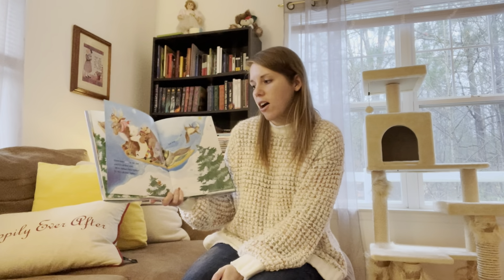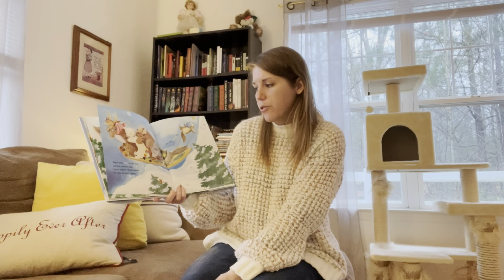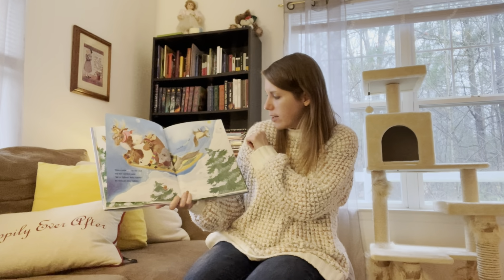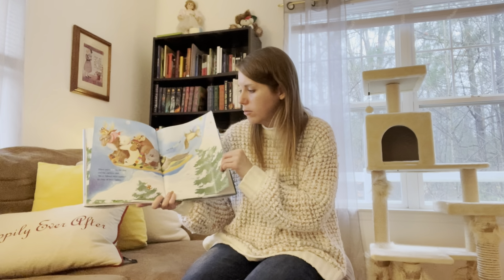There were 6 on the sled, and the caribou said, "We're lighter, hold tighter." So they all held tighter, but Fox flipped out. Oh no, there goes Fox, and I see a snowball is getting bigger. Uh-oh.